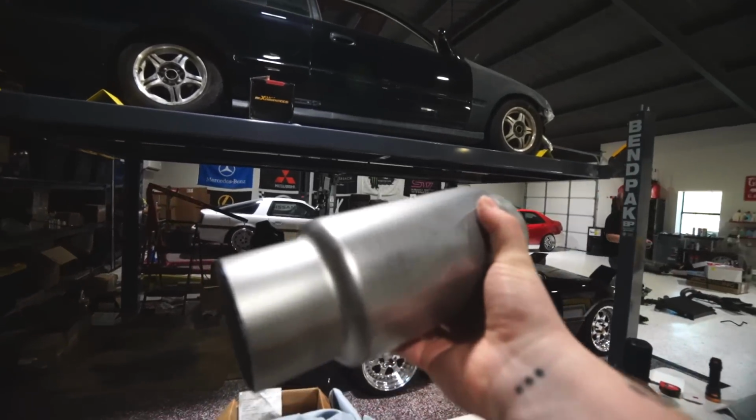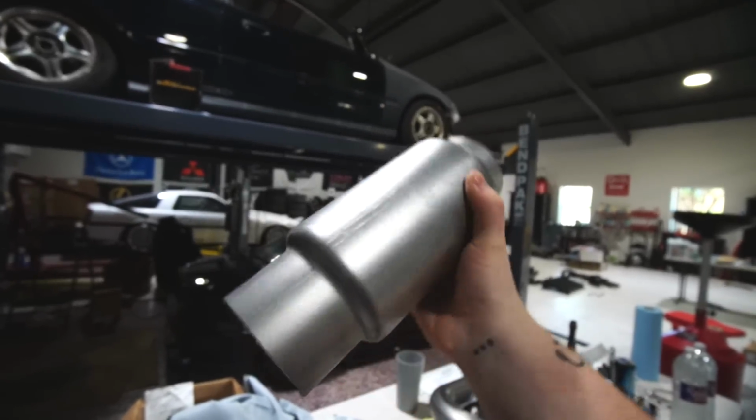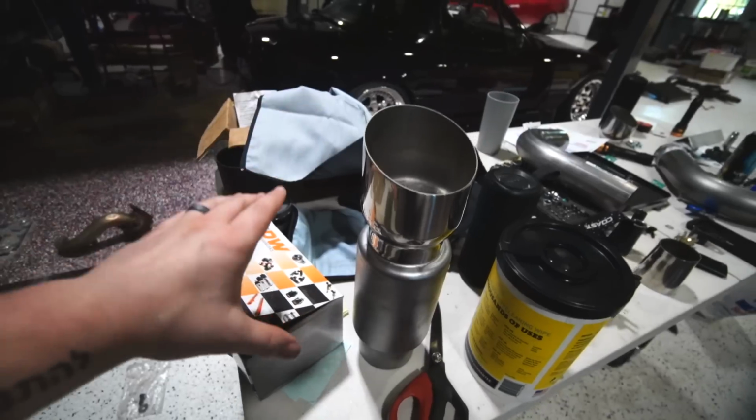3 days later. So we took the weekend to get some parts. We needed to get a couple of mini mufflers. Let me show you these. Check this out. These little mini mufflers. Hopefully these do us some justice. I think they should. They're really cool looking. And so we've got this sort of setup.